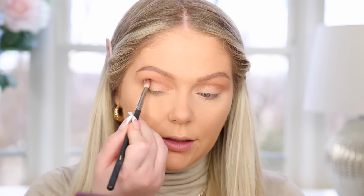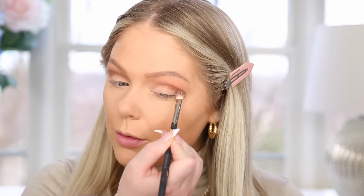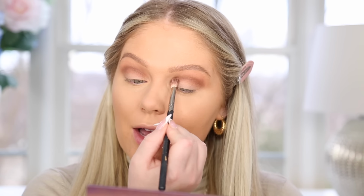Next, I'm gonna go in with the deepest shade, which is Take Root. And I'm gonna work this into the crease. This is also blending super easily. And don't worry, you guys, we're gonna use some of these purples, but I think I wanna use them on the lower lash line and do a pop down there. I think that would look really pretty, contrasted with the golds on the eye.